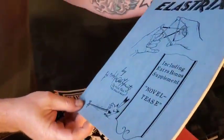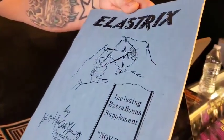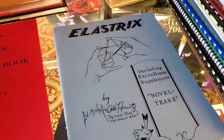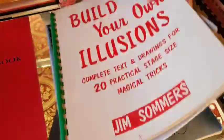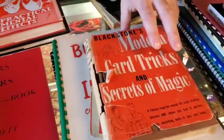Who wrote these? Ed Mitchell? Ed Mitchell, it looks like. I don't have this one. I have Elastrix too. There's some cool stuff in these books. Actually, I kind of want to hold on to this. Nobody buy this one. Sure, that'll work. All right, everything you saw in that pile were $15 each. And the Blackstone Modern Card Tricks was on top.